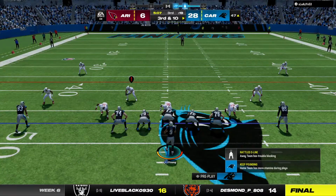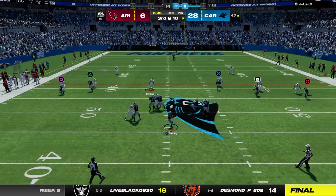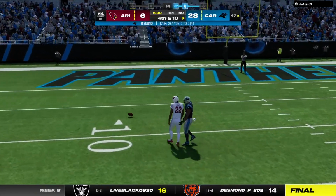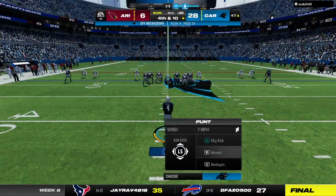Here comes the 8th play of the drive, and they need a full 10 yards on 3rd down. It'll be Young again. And that will be incomplete. Well, they weren't scared to let it fly, but it falls to the ground and brings up 4th down.